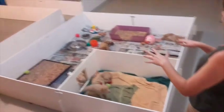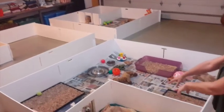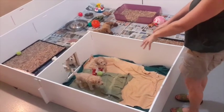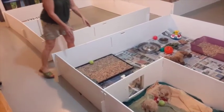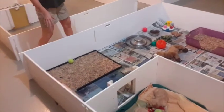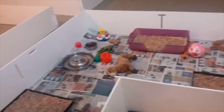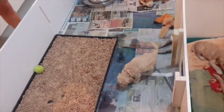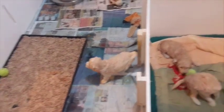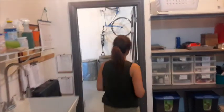boxes set up for the pups that if you look down, you can see the puppies have a bedding area, but then they also have a bigger area where they can run and play, and then these litter boxes are wood stove pellets, and that's where the puppies go potty. So this is where they sleep at night, and then we also take them outside during the day for some outside playtime, and I'll show you what that looks like. If you'd like to come with me, I'll show you what we do with the pups outside.